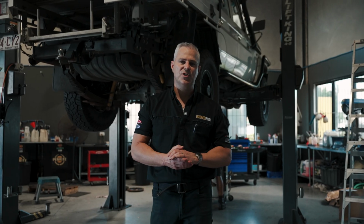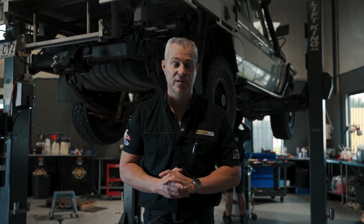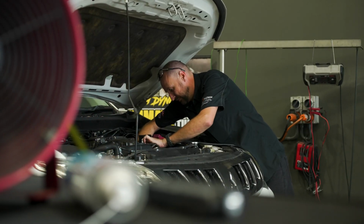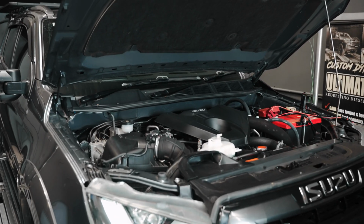The pre-tune inspection is a crucial part that should be carried out before doing any custom dyno tuning on the vehicle. This ensures the vehicle is in good mechanical order and it's good to tune. At Ultimate Diesel Tuning, there's 2 parts to our inspection. Firstly, it's the mechanical, and the second is the dyno inspection. And both these enable us to find out if there's anything wrong with the vehicle.